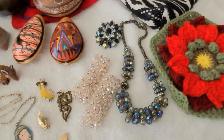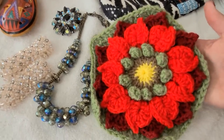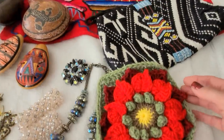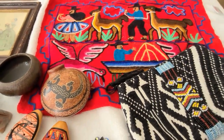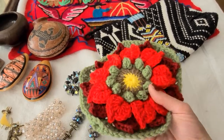Over here, we have a little poinsettia hot pad or trivet. I don't think I showed you this in the video. I got it from Johanna, the same vendor as I purchased this piece from. I am going to ask $15 on this.